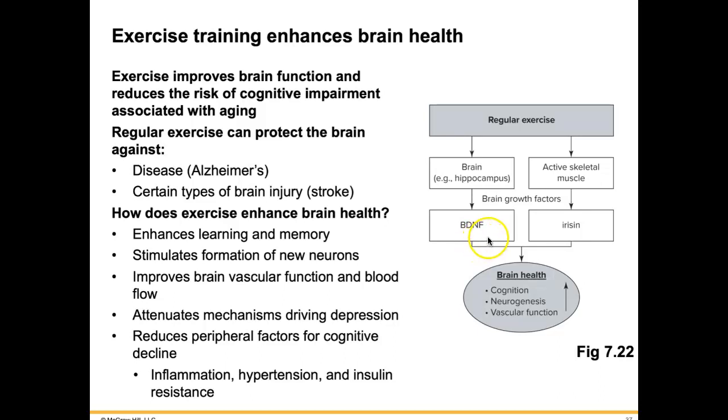And so when this biological factor is produced through exercise, we'll have it go and bind to our tyrosine kinase receptors on surface neurons. That forms a complex which is then going to initiate the production of cellular protective factors, leading to increases in cognition, neurogenesis, and vascular function.